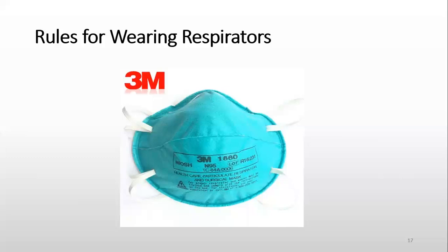Rules for wearing respirators. The Occupational Safety and Health Administration, OSHA, has rules for wearing respirators. On March 14, 2020, OSHA announced the rules have been temporarily changed to help preserve the supply of respirators.